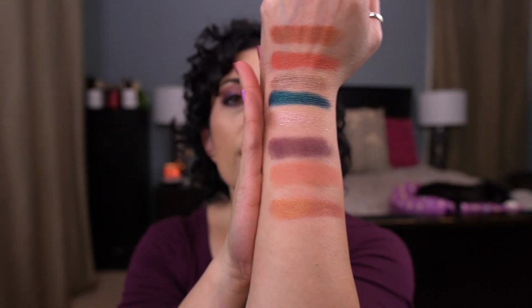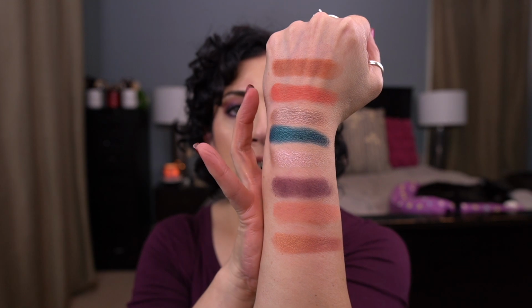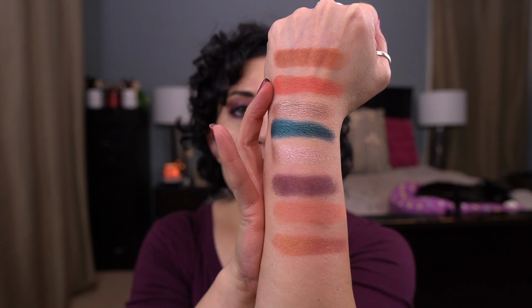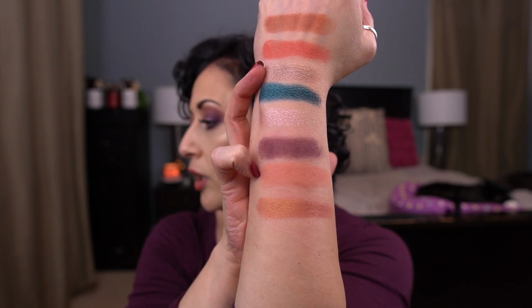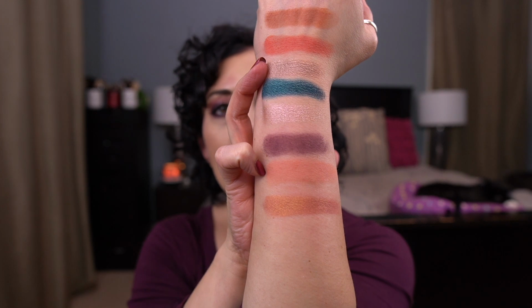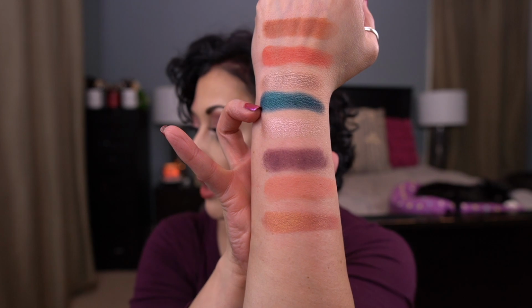And I think it will serve multiple purposes, right? So I think it looks great with Amhara and the shade from the Just Peachy Mattes palette. I think it looks great with the shade from the Urban Decay Cherry palette. It also really looks good with this green from the Urban Decay Spectrum palette. So I think that's going to be the shade I go with.